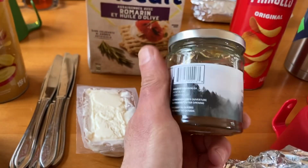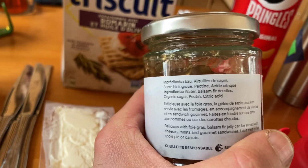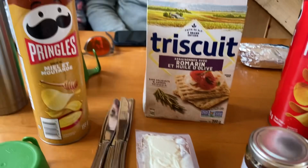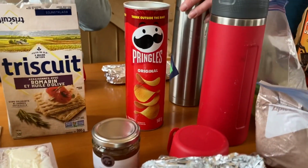Merci beaucoup. This is a balsam fir needles jelly. Small sandwich. Sprinkles, biscuit, cheese, hot drinks, everything.